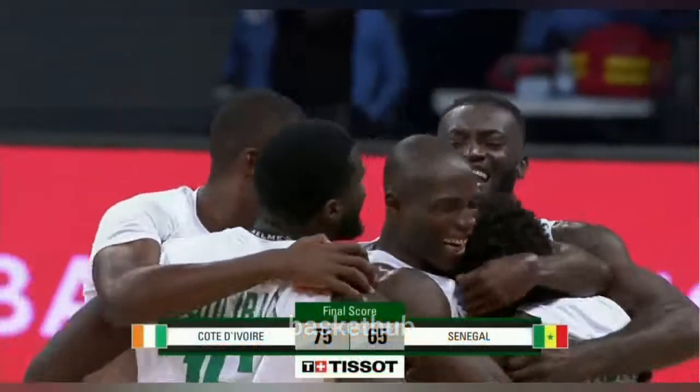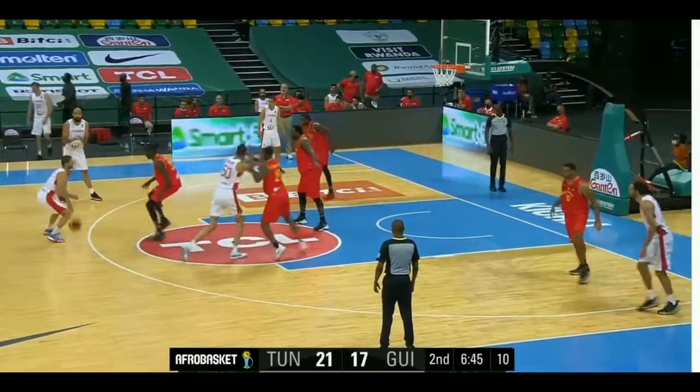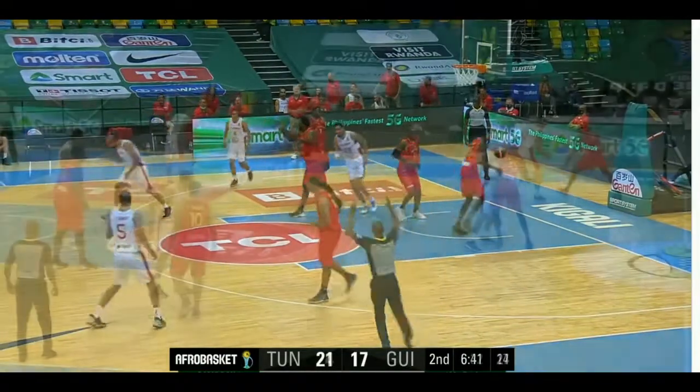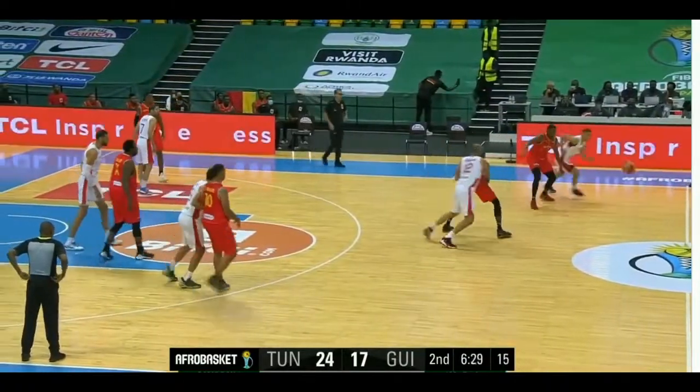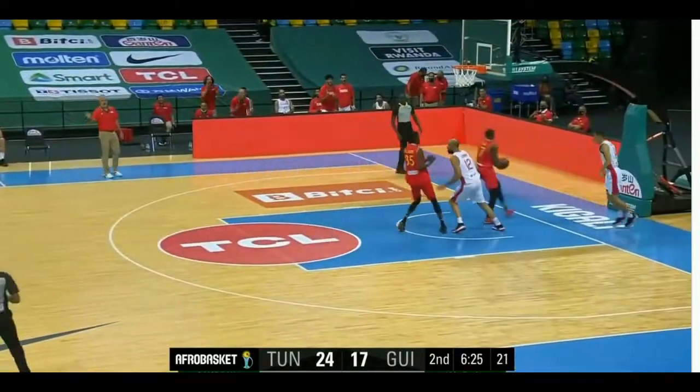They knocked out Guinea, and now they've knocked out Senegal to punch their ticket to the finals. Then looking over to Tunisia, you can see they won their first game against Guinea. They beat Egypt. They beat Central African Republic. They knocked out South Sudan, who previously knocked out Kenya. So Tunisia knocked out South Sudan, and they knocked out Cape Verde to punch their ticket to the final.